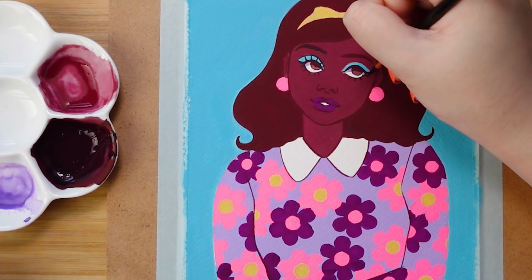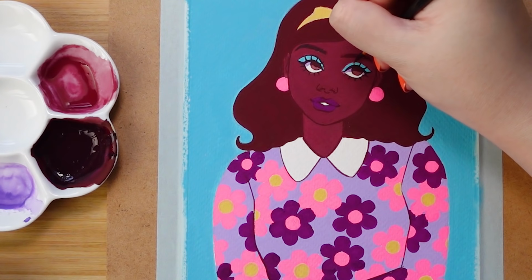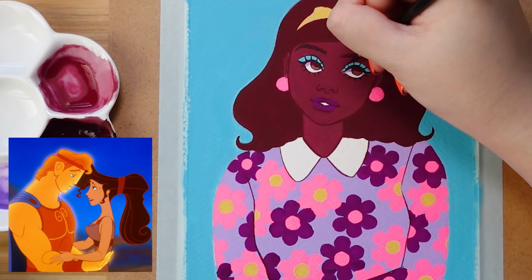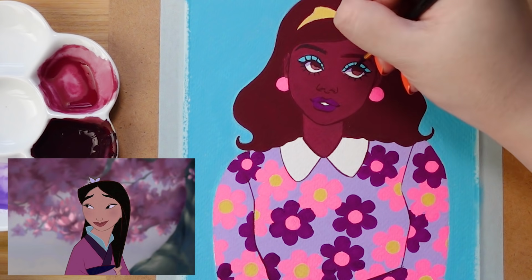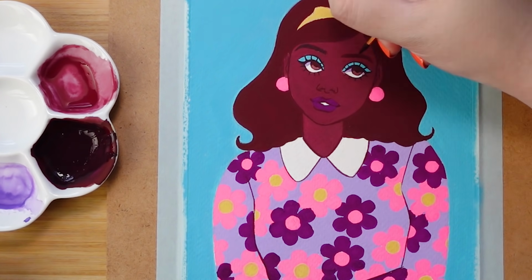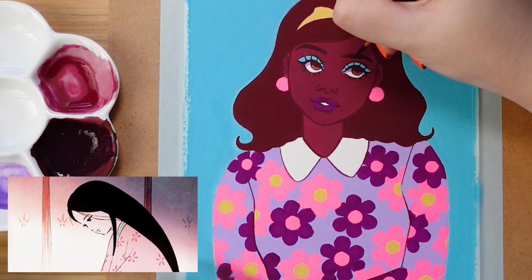Like, for example, going back to what I said about Hercules, I loved that during the Disney Renaissance, they would make different stylization choices depending on the film. With Hercules, it was reminiscent of the ancient Greek artwork, and then with Mulan, the characters are very soft and reminded me of old Chinese ink paintings. And another really beautiful animated film is The Tale of Princess Kaguya, which took the ink paintings even further and animated the entire film with that aesthetic.